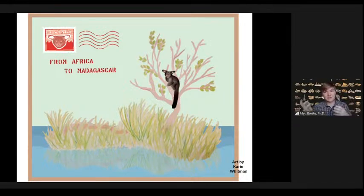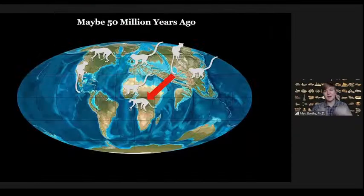One of these natural rafts from the northern continents, where you find the earliest lemur-like primates, went from Europe or from Asia and eventually crash landed in Africa. This is a phenomenon that sailors have noticed, and people out at sea have observed these natural rafts out in the middle of the Pacific Ocean, in the middle of the Atlantic Ocean. And given enough time, we think it's likely that this is how we get lemur-like animals from the north to Africa. And eventually, they're going to get from Africa to Madagascar.